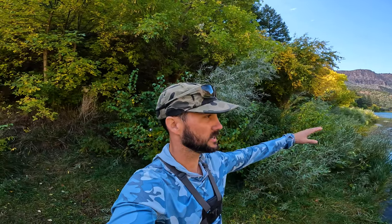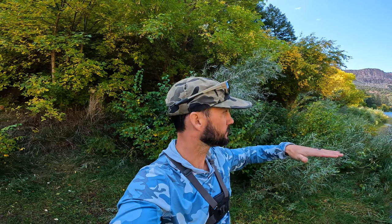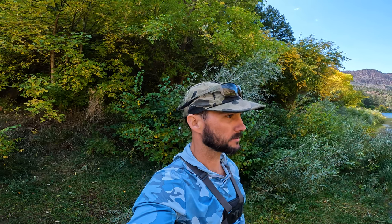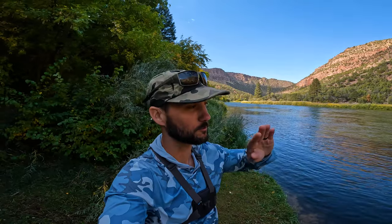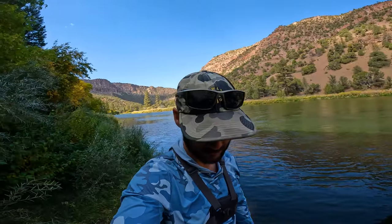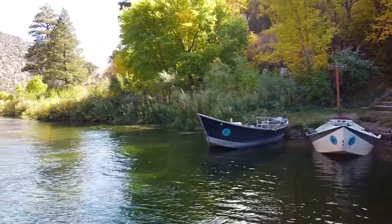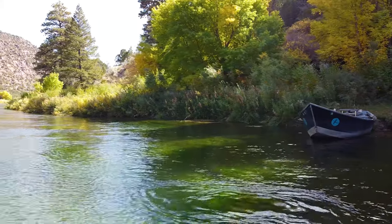Beautiful float this morning, beautiful weather, just like yesterday. Section B doesn't have as big, deep canyons. It's a little bit more open, and seems like maybe there's a few more bugs along the banks. Throwing those hoppers up next to the bank, and it's really cool watching those fish just come up and take it, and they're just sipping it. It's really, really fun. Gonna eat a bite and get after it again this afternoon.